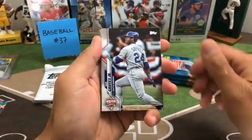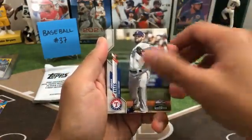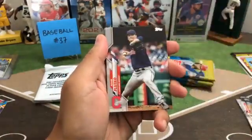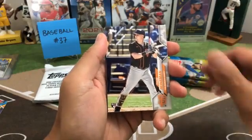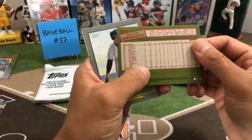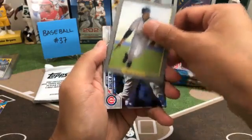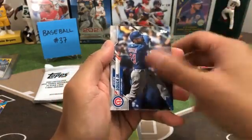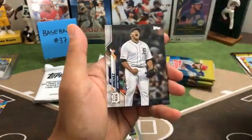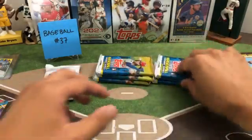Start off with the Ken Griffey Jr., Josh Fuentes, Max Scherzer, Jordan Lyles, Zach Davies, Albert Pujols, Adam Plutko, rookie Tyler Hanneman for the Giants, Austin Meadows, that's 85 for the Rays, Turkey Red, Mark Grace for the Cubs, Steven Souza Jr., Yoshi Tsutsugo, rookie for the Rays, Kevin Pillar, and Joe Jimenez. All right, next pack.